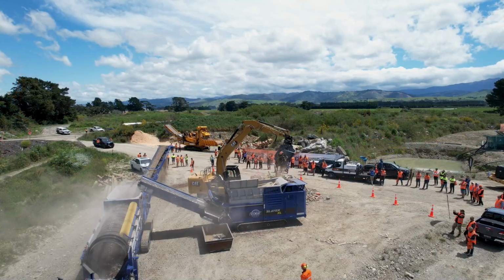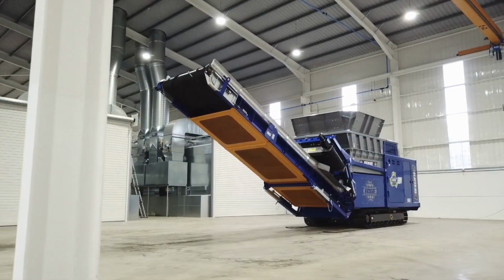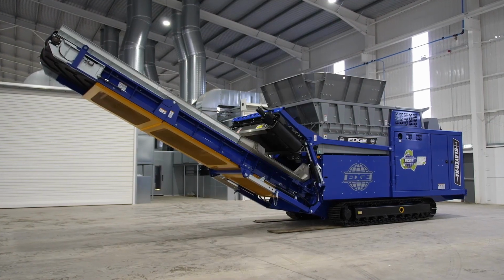What we did was we researched online and went out for quotes on equipment that would suit our needs. Through that process, we approached Equipto to give us a demonstration on the equipment that they had for sale. Given our experience with Equipto in the past, they've supplied a lot of attachments for our excavators and demolition and construction work. We trusted them to supply a good product, which they have.